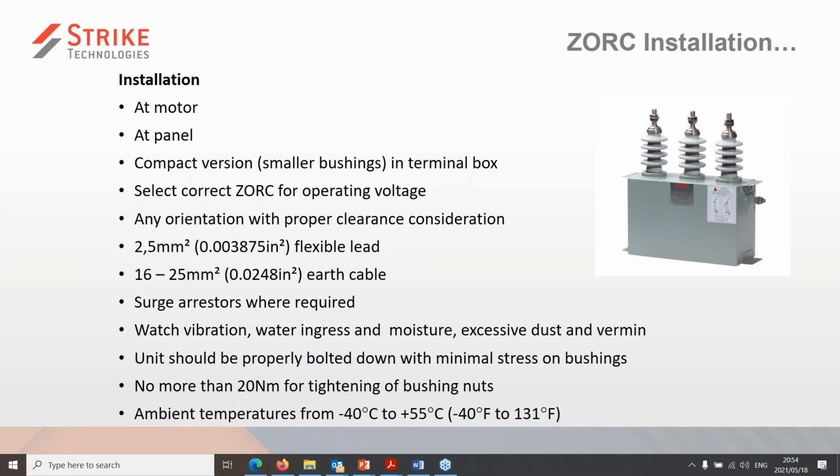The recommendation is to either put the ZORC in an enclosure or under roof so that you do not get excessive moisture or water ingress or dust or vermin that could cause any flashover from the top of the terminals or the bushings to the ZORC itself. We do provide additional birdcage or insulation caps that are mountable on top of the bushing that provides additional insulation and would give you some protection against water ingress or moisture or dust or vermin, etc.